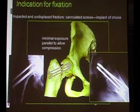And what do you fix it with? Three cannulated cancellous screws are enough in a valgus impacted fracture. Enough to mobilize the patient non-weight bearing.